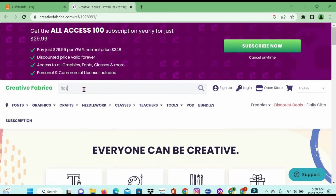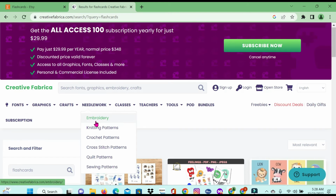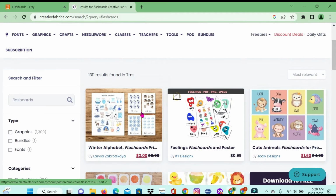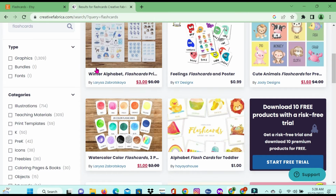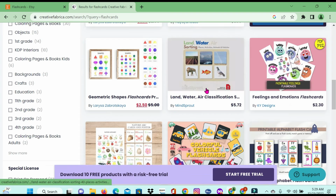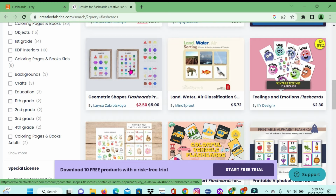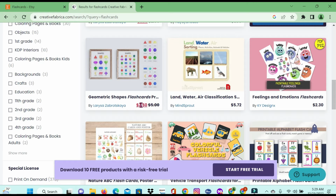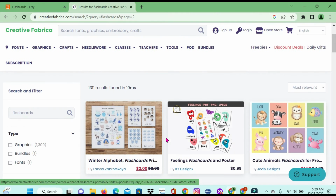But once again, I am going to the search bar and I am typing in flashcards. So guys, right there, it's popping up. Even with doing this kind of research, when you type the word flashcards and look at what's going on, it gives you some ideas. Look at this, we have winter alphabet flashcards, feelings flashcards, cute animals flashcards, watercolor flashcards, alphabet flashcards again, geometric shapes flashcards. So guys, geometric shapes, triangle, square, all those shapes that you are familiar with, those are being sold as a flashcard set. And it's usually $5, but it's now 50% off, so it's $2.50. But guys, you definitely browse through, take a look at what is possible, get your ideas going.